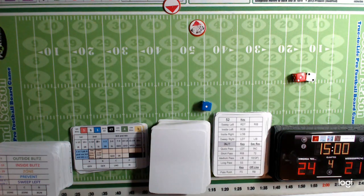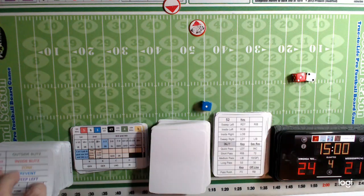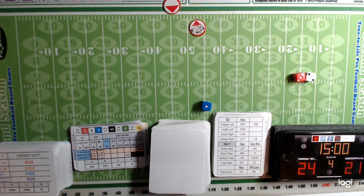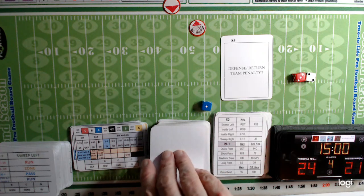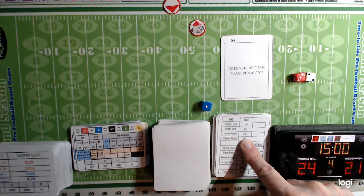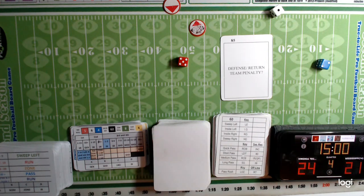Second and 8 from the 47 of Mississippi. Staying on the ground, sweep right, and he's looking to hand this over to Enrique Davis, and it is an inside right against a run defense, so that is going to be a +1 - inside right is the right guard. He's a 4, becomes a 3. Good offensive block. 5-1 gets him 6 yards.